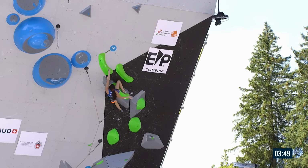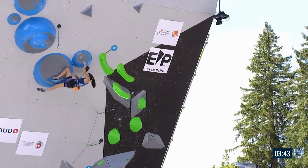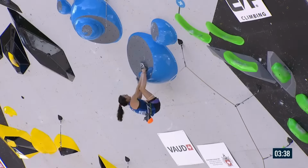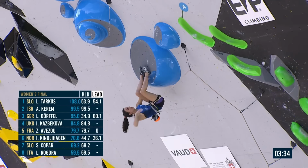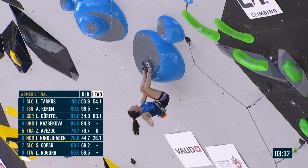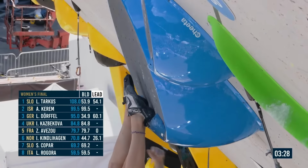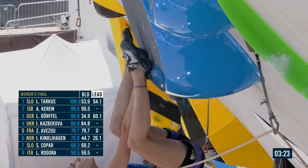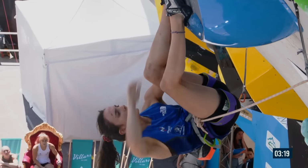Halfway through this route now as she enters the next section. There's the 30, 3 points, 2 points available from there. Sorry, 3 points available from there. And look at that smooth, full commitment from Zelia Avezou. She gets in two heels above her head. Points will be racking up all the time. And she hangs there. Breathing deep as she resets herself.